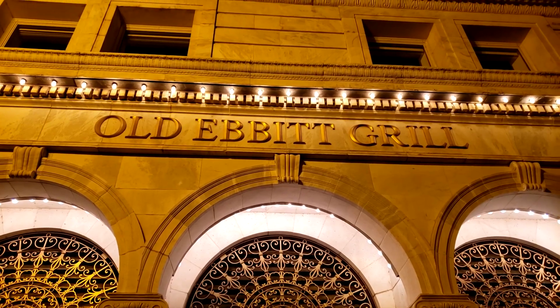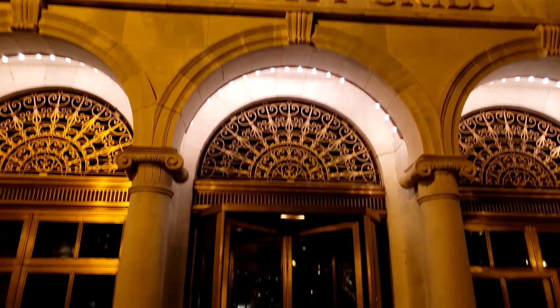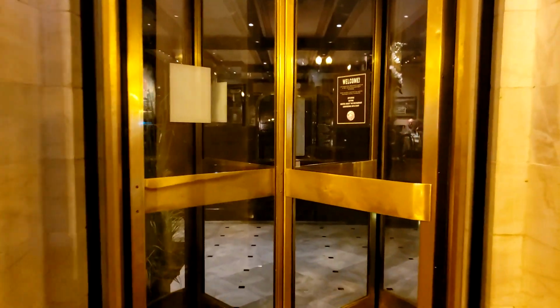It was recommended to come down to the Old Ebbitt Grill, the oldest bar in Washington, D.C. It's like 165 years old, so we'll check it out.